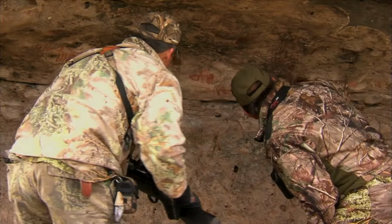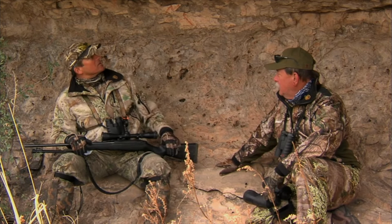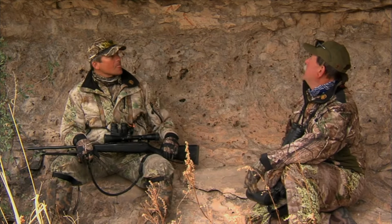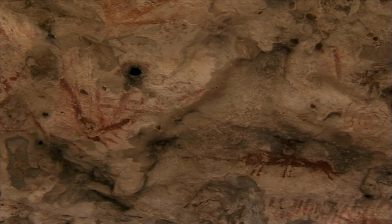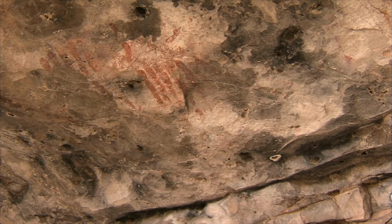These are pretty cool now. Before we talk about hunting, I'm kind of curious about these pictographs up here. Yeah, this is just a real neat little spot. I mean, there's all kinds of drawings up in here. I have no clue what they mean. Some of them look like turkey tracks. What looks like a lizard of some sort. And just some markings of some kind.